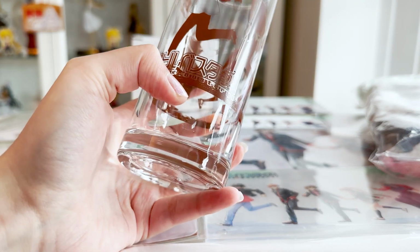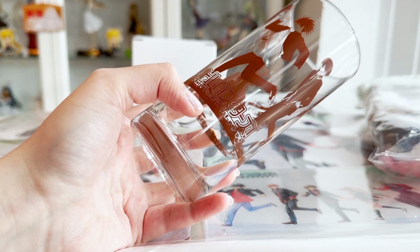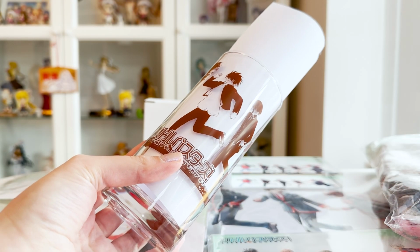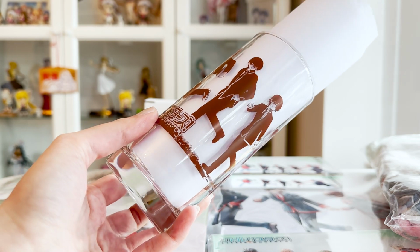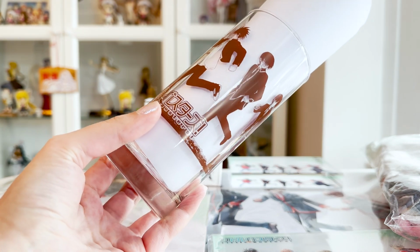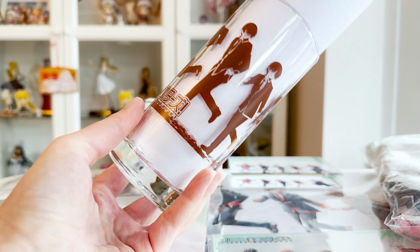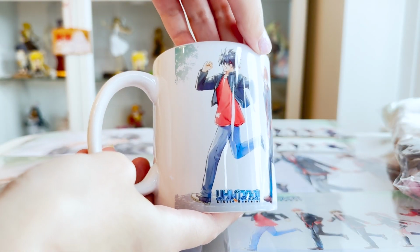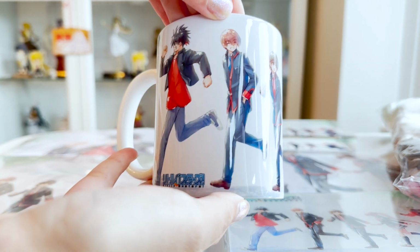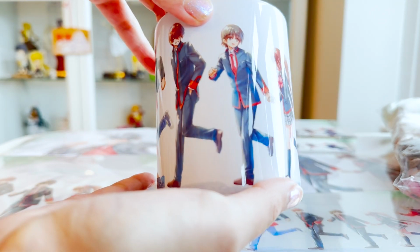But usually what I do with things like this is I put paper in them. And I've put some paper in just to show the illustration better, since I think it's not very visible without something inside the glass. But this is a really nice glass that they put out of the illustration, just in brown. And the mug looks like this. I think this one turned out really nicely.